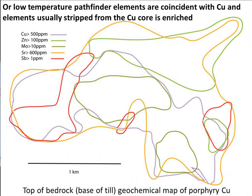Okay? So let's go to a different one. Again, a little different suite, different scale. The last one was of a big district. This is of a deposit, or 3 deposits. So again, copper, and the copper level is much higher, 500 ppm. You're a lot closer. Zinc here, moly, strontium, and antimony.